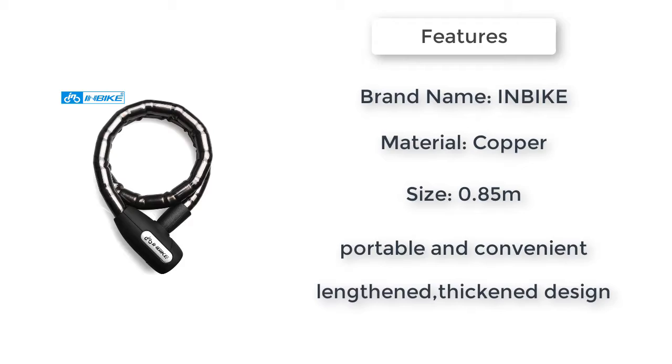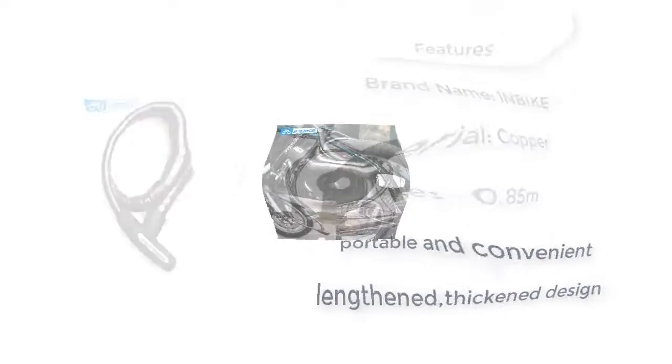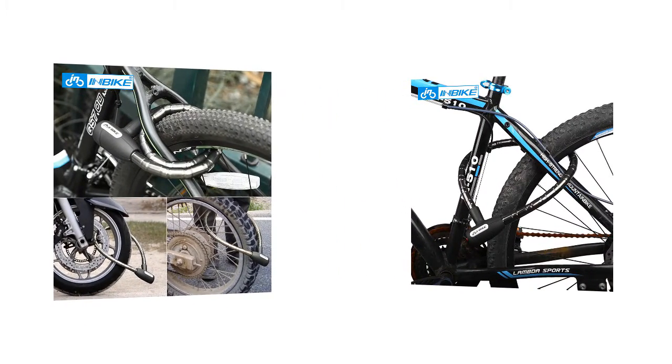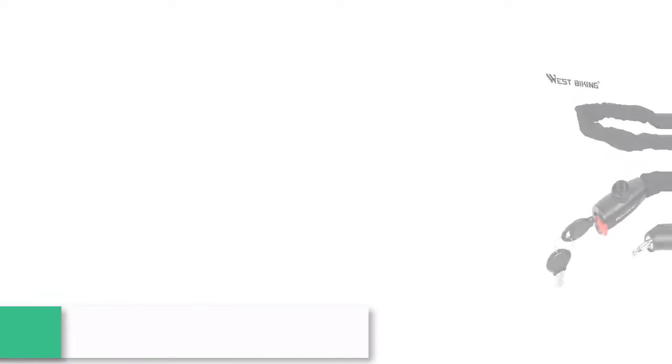Copper blade lock cylinder. Key with lightning design. Anti-theft, the key is plugged smoothly, lock can be opened in both sides of keys. 3 keys, 1 key is with light, convenient for dark.